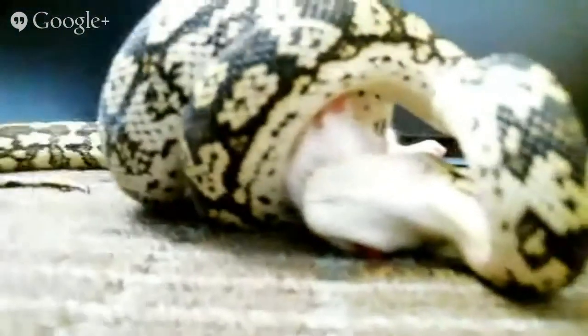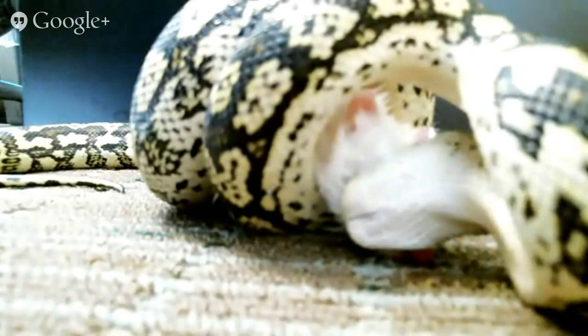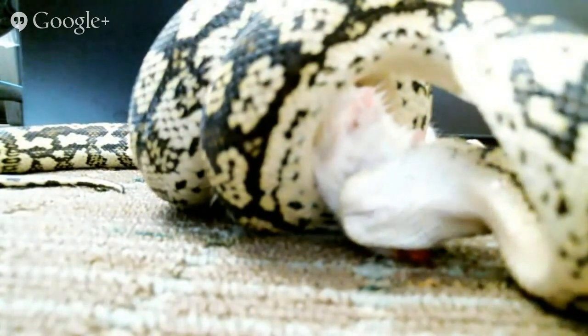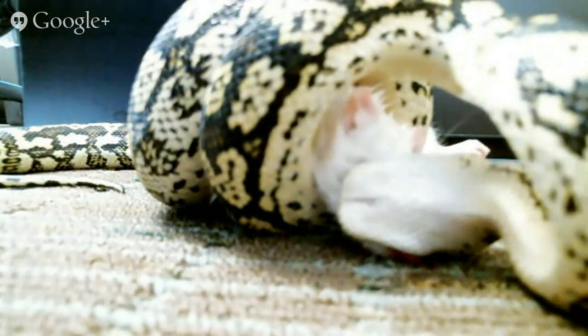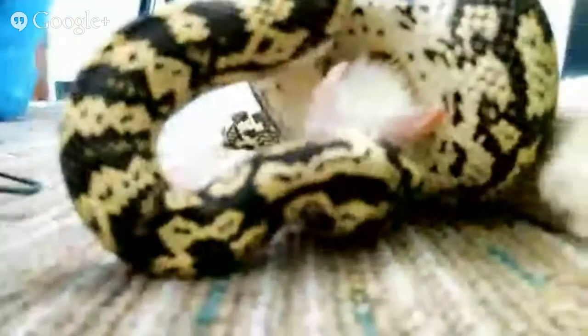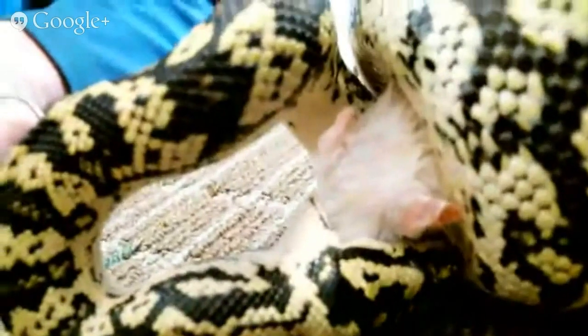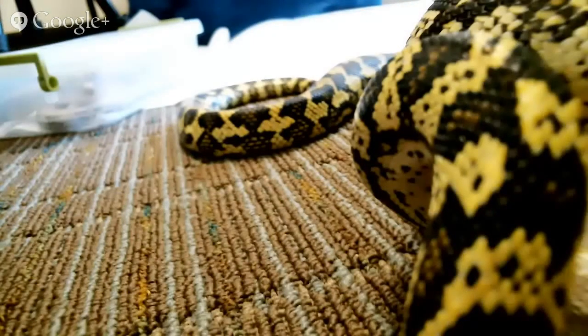Okay, so the python's beginning to make some movement on eating. So we'll take a look at it a little closer. I'll put that snake back away. So one interesting thing is if it had bitten the rat halfway. Sorry for the shakiness, trying to get it there.